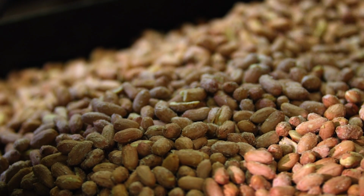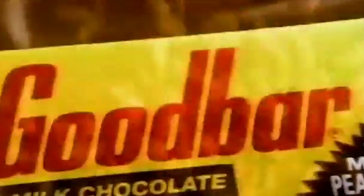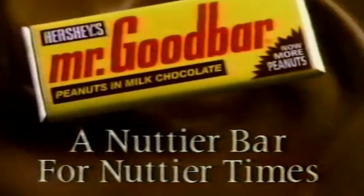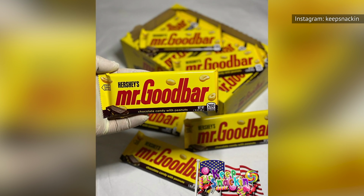Peanuts and chocolate are typically an awesome combination, but Mr. Goodbar doesn't really live up to its name. It's just milk chocolate combined with a bunch of Spanish peanuts, and though it's not horrible, it's not impressive either. There are just a few too many peanuts, and the chocolate isn't as rich and creamy as it should be. Unless it's one of the last candy bars on the rack, you can almost always find something better to satisfy your sweet tooth.